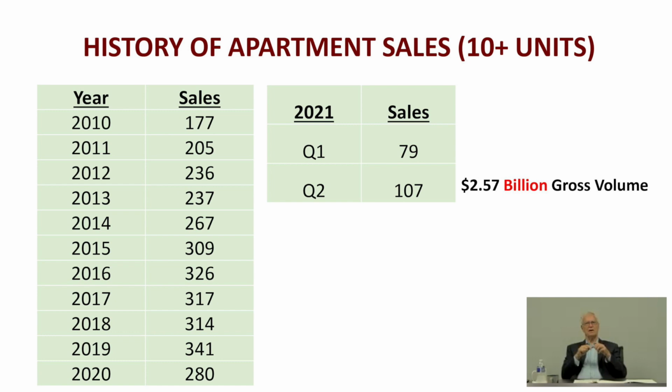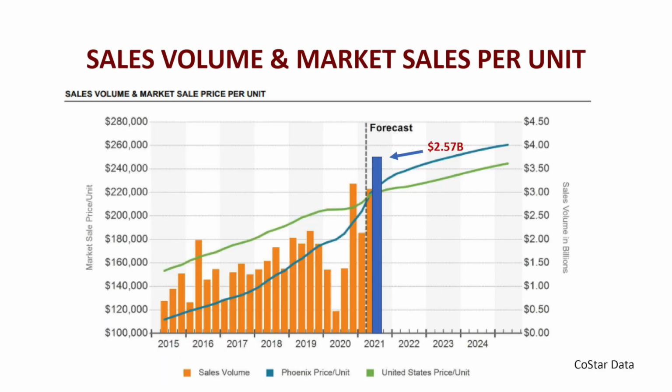They were spot on and say, you know, we're top of the market. If the market goes stronger next year, we're not going to look back on making a profit, but we know we can harvest our equity now by selling. So that was interesting, and almost everybody I talked to had that same comment. So here's that same 2.57 billion. You can see record-setting gross volume in sales. Again, this CoStar data, probably 10 units and above here.